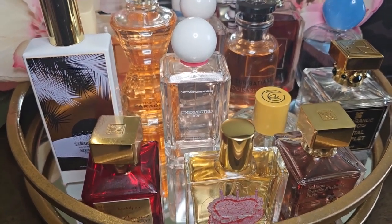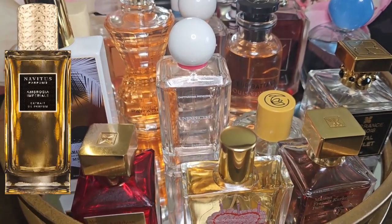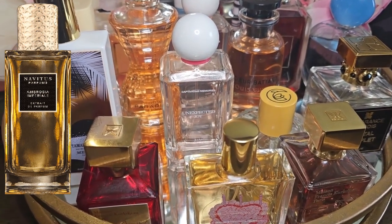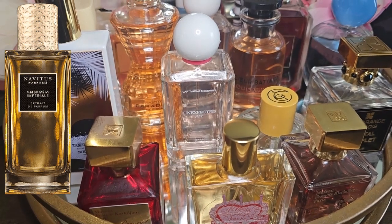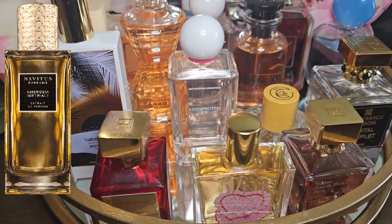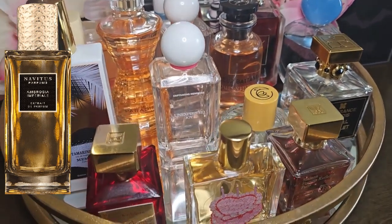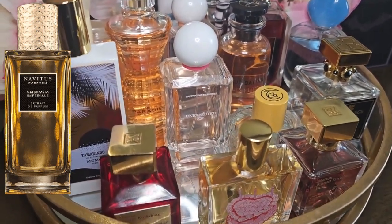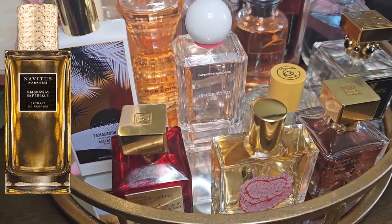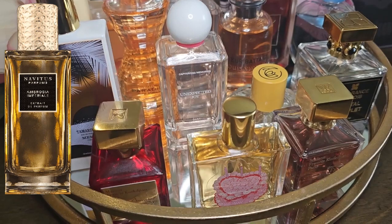Okay, so I am talking about none other than Miss Ambrosia Imperiale from Navitus in collaboration with the AI the Great. She is definitely going to be on my tray for this season. I've been wearing her a lot. I took her on vacation, so I'm going to add her on this tray. I didn't take her out of the suitcase, y'all. It is what it is. Been getting compliments on it. It is a great banana rum scent. Oh, it's just so good. It's projecting. It lasts long. It's just everything. And she will be on my tray for the month of June.